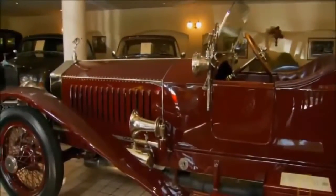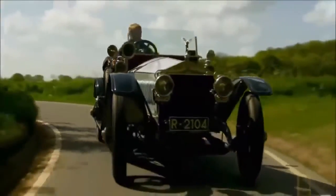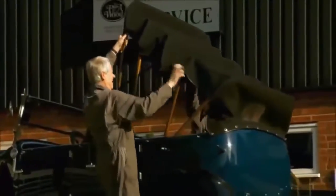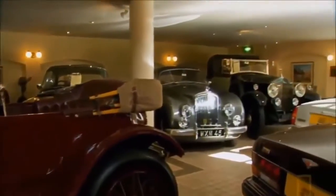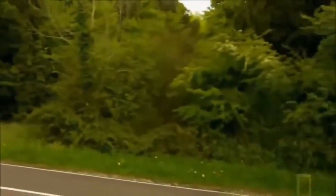They were after excellence. That is borne out by the fact that something like 65% of the products of Rolls-Royce motor cars are still on the road. And there's no other manufacturer in the world that can boast anywhere near that percentage.